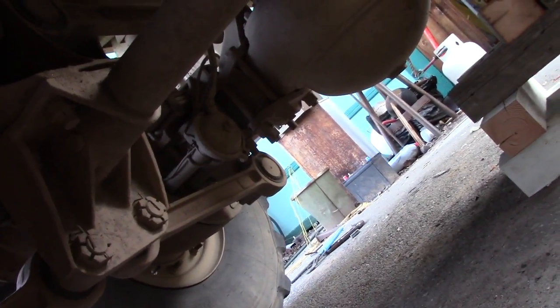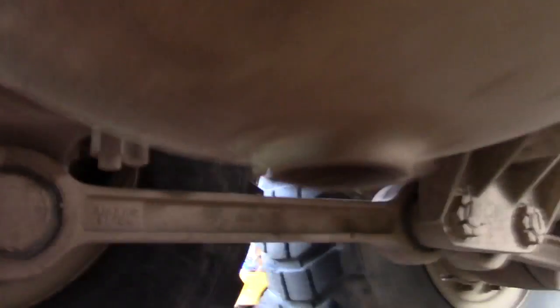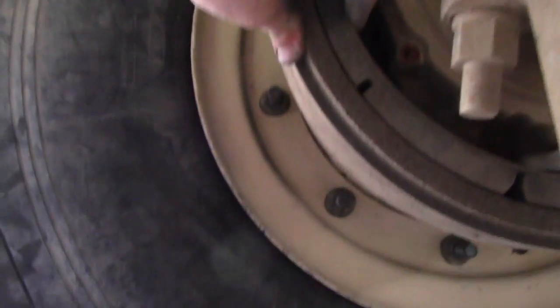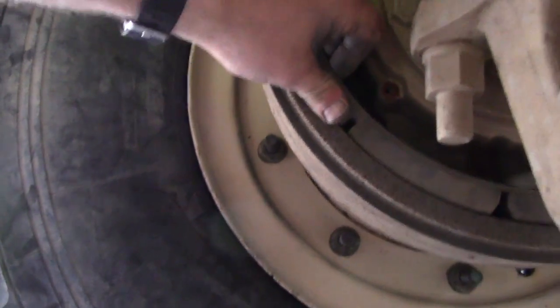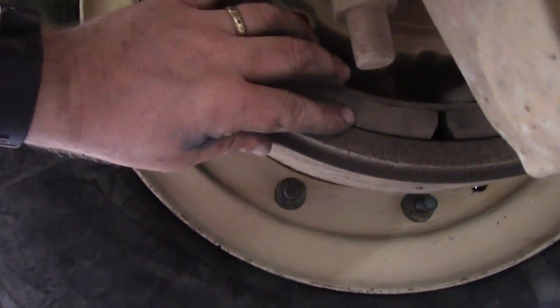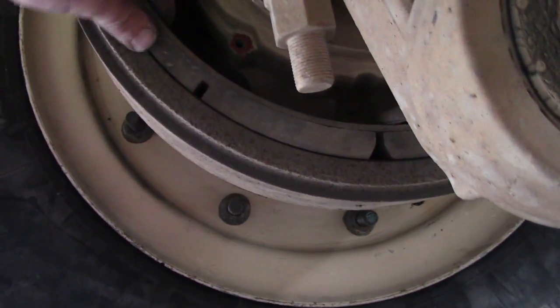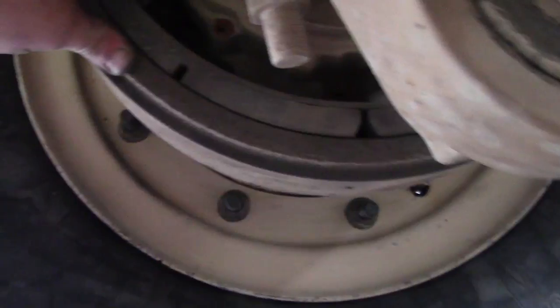Hold on a second, give me a bit of quiet, okay? So I got that brake chamber back together, and when I disengage the parking brake, these shoes don't really, to my naked eye, appear to move up at all, but they do get loose.